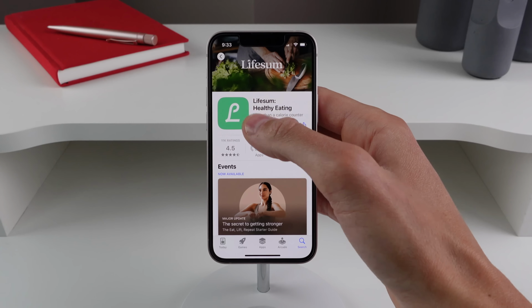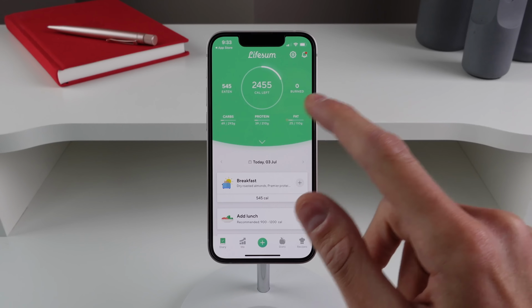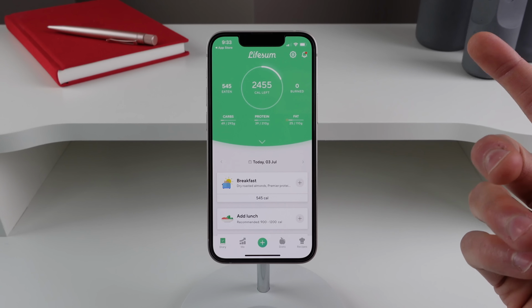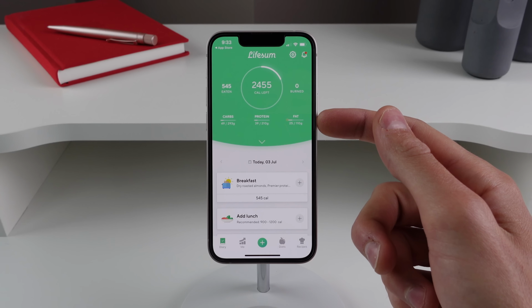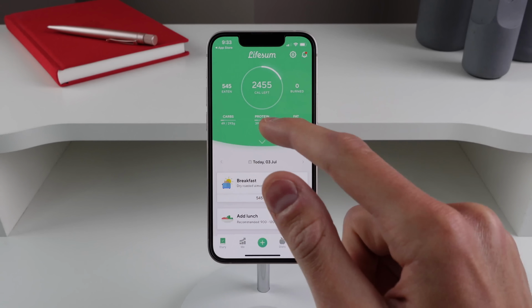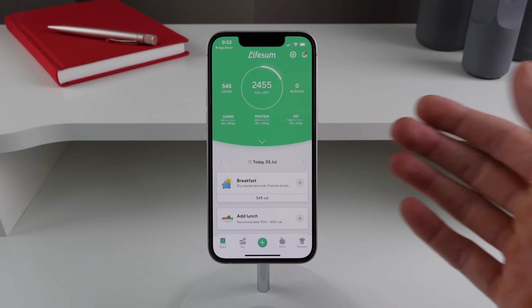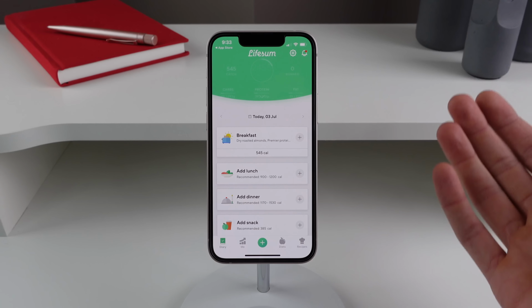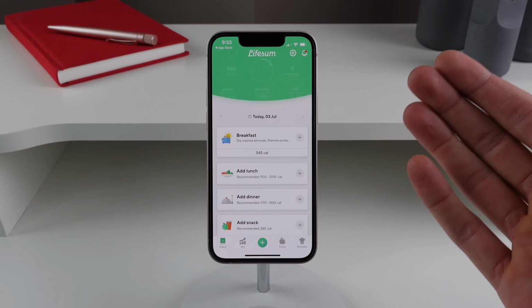So if we open up the application here, you can see it has a really nice UI, and it kind of gives you a graphical overview of everything you've eaten in the day. So you can set up your calorie goal, and it also gives you a breakdown here of your macronutrients, so your carbs, protein, and fat for the day. A few of the features I like inside LifeSum include it gives you a rating, so it gives you an overall life score, and it also gives you a rating for each meal.